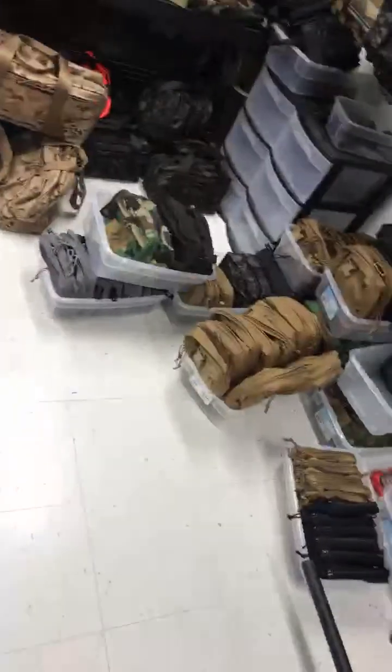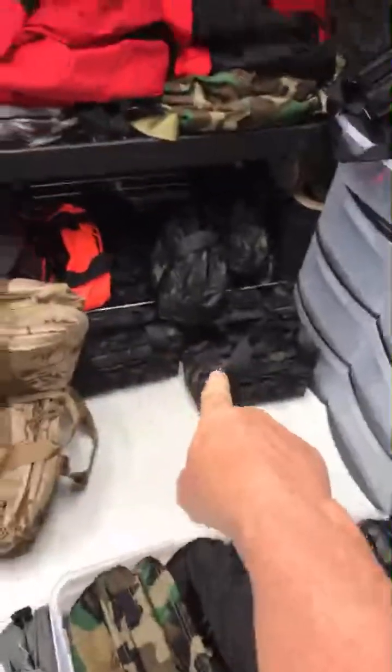Mini packs, we're running mini packs, day packs. I've got some woodland butt packs. There's a few woodland butt packs got done up. We have FUPAs, lots of different types, AK M4 micro rigs. We have a few tool bags remaining. A couple of large tool bags there.